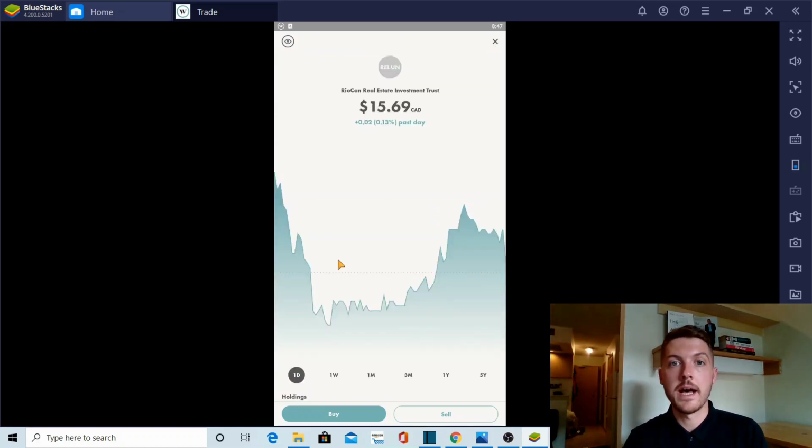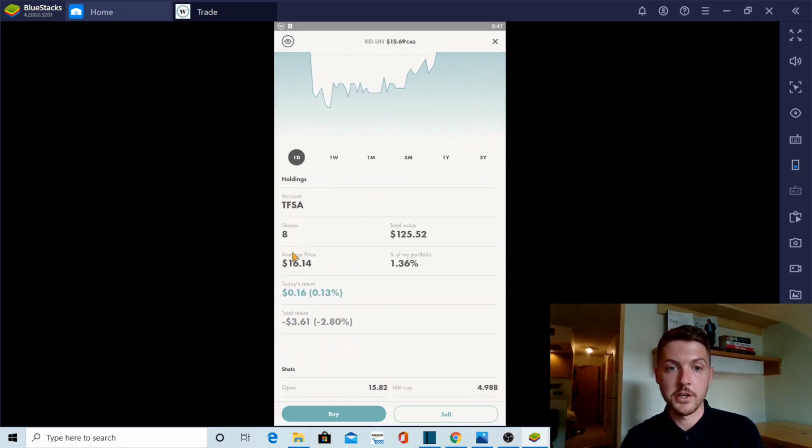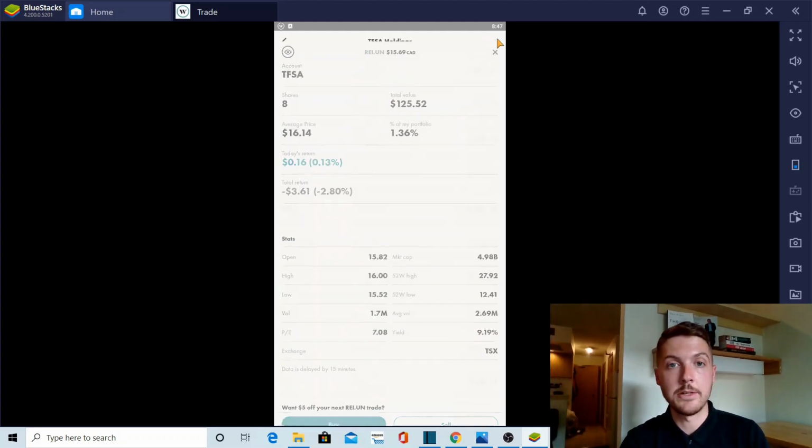Next up is Ryokan Real Estate, and this is a REIT, a real estate investment trust. I've got 8 shares at an average price of $16. So my total return, I'm down $3.60. Makes up just less than 1.5% of my portfolio, and has a massive dividend yield of 9%. More than likely going to cut that.